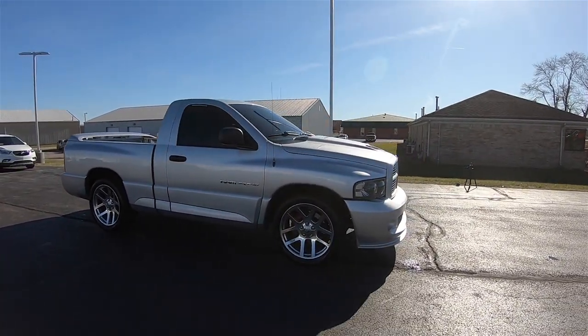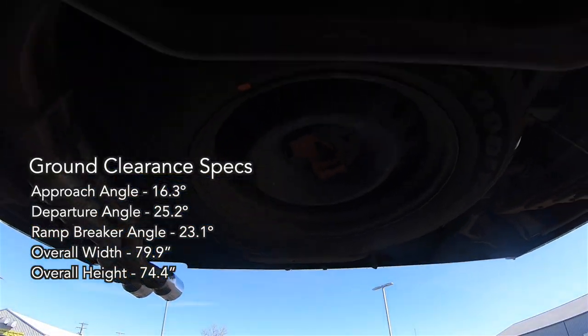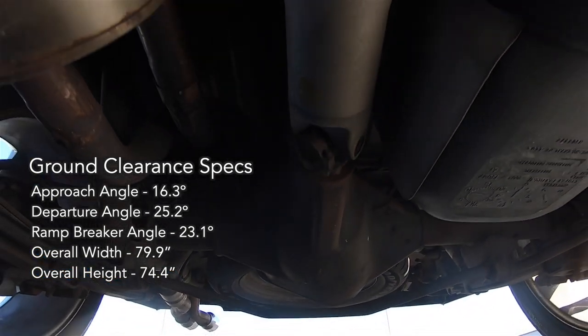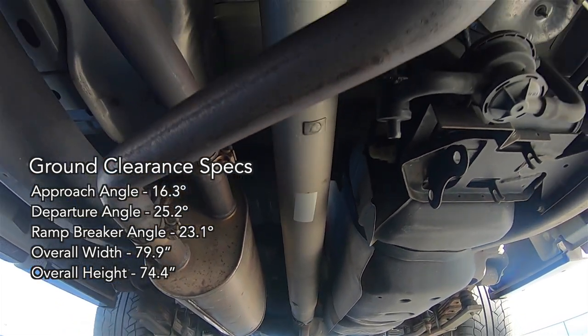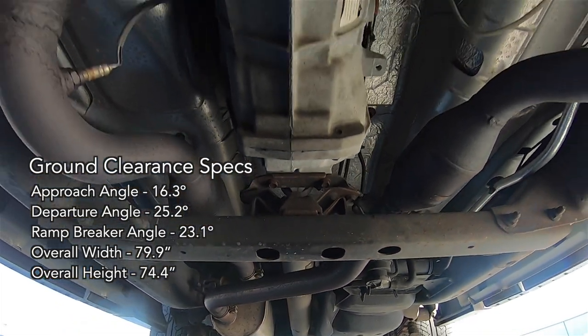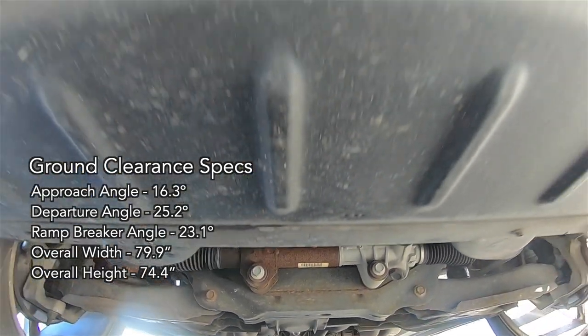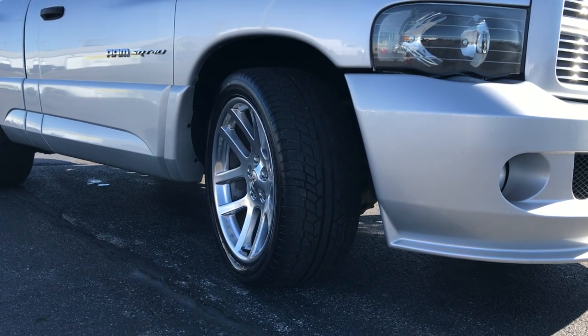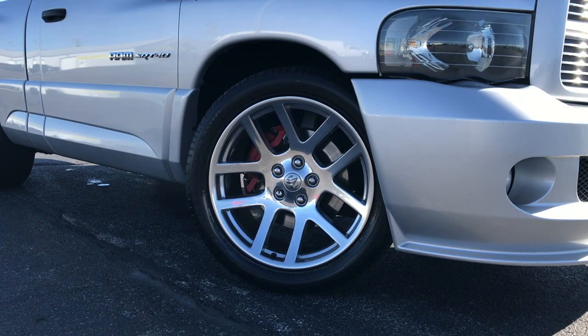And for those interested, despite not being four-wheel drive or even marketed as an off-roader, here you go anyways. It features an approach angle of 16.3 degrees, a departure angle of 25.2 degrees, and a ramp breakover angle of 23.1 degrees. Its overall width is 79.9 inches with an overall height of 74.4 inches. Steering on the SRT10 is hydraulically assisted, variable rate, vehicle speed sensitive, rack and pinion with three turns lock to lock, and a 39.3 foot turning radius.